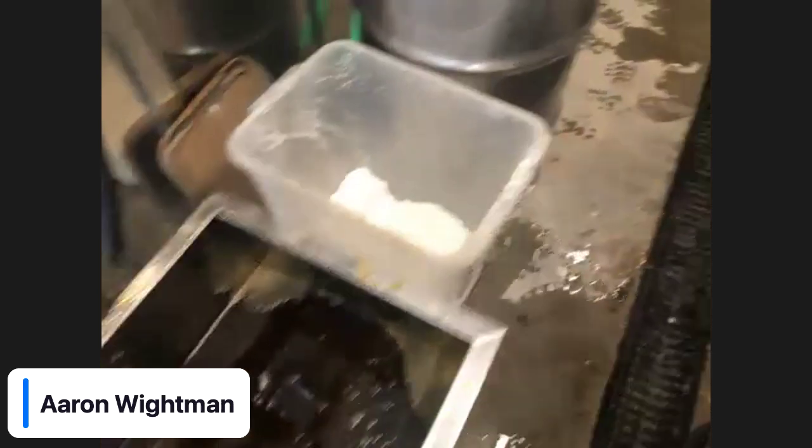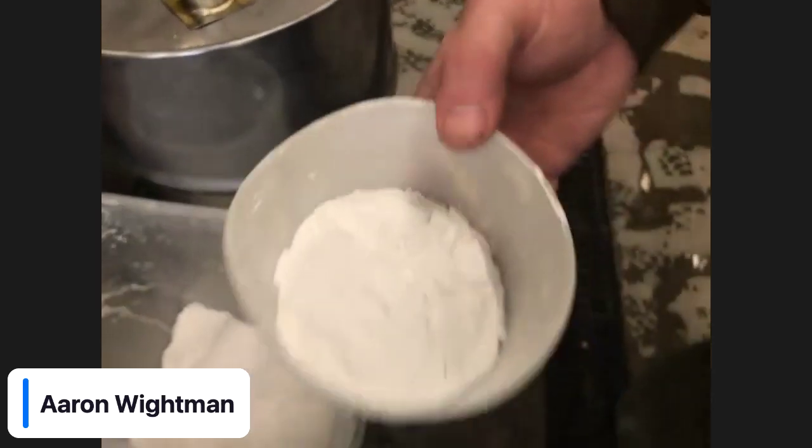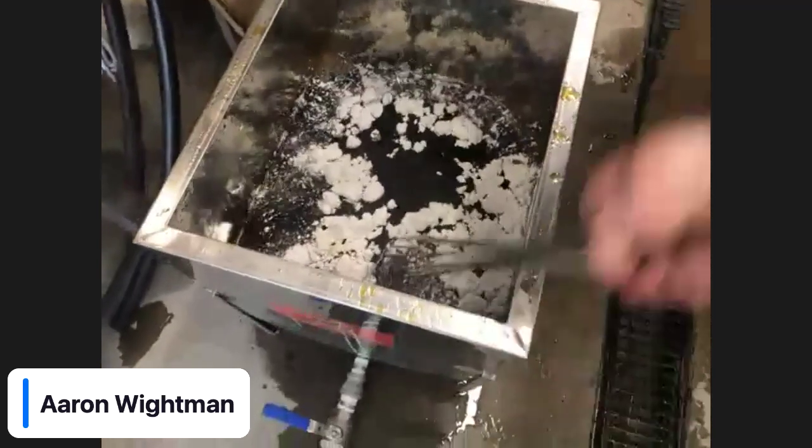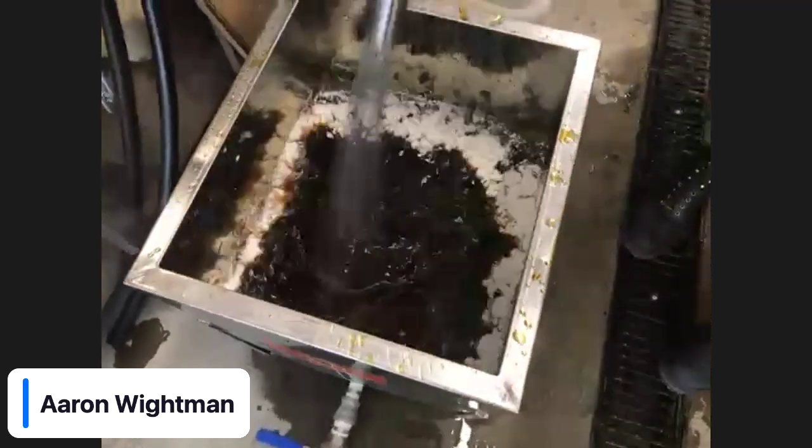And then when we want to filter it, we'll dump in some of this powder. This is called diatomaceous earth. It helps us filter any impurities out of the syrup. We just mix it in.